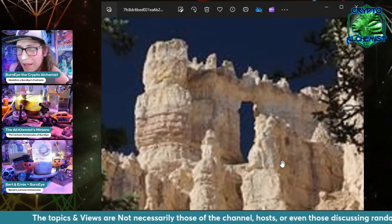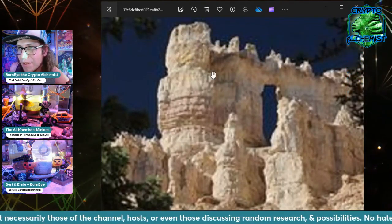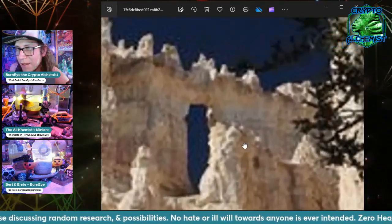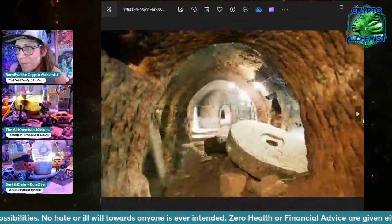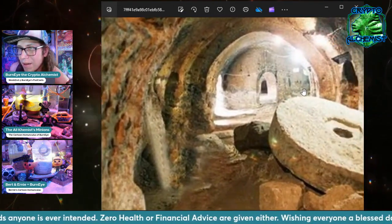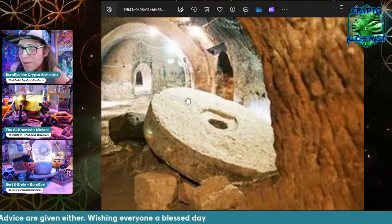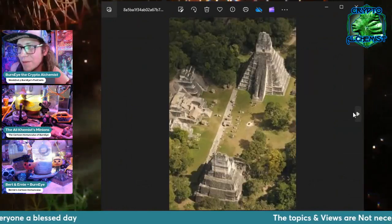This also in Bryce Canyon, what looks like potential figures, carving statues, and old castle wall, maybe. I don't know. Derinkuyu in Cappadocia, Turkey, and these giant stone doors that were to block people from getting through, or something to get through, apparently.